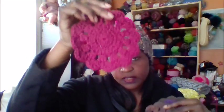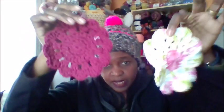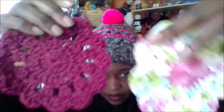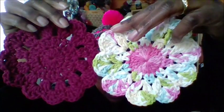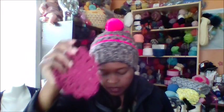Oh, this is showing so much brighter on screen, and I actually prefer the way it's showing on screen. But this is more of a burgundy color. So there's this, and this is very similar to this pattern, but it's not quite the same. My light's going. I think I prefer this one. So there's this. I made 4. This.